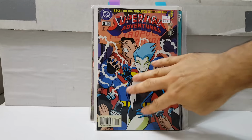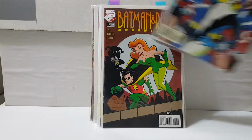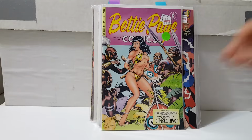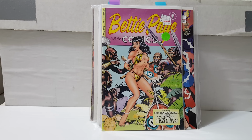But this is my second copy of these. And that one is a second copy. So if anyone's interested in those, just hit me up. All right. Found Dave Stevens cover to Betty Page Comics number 1. This is like a $15 book on eBay at any given time.